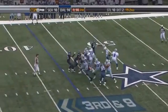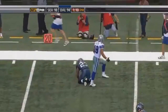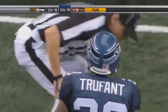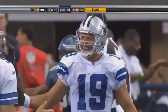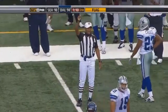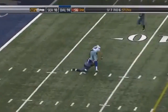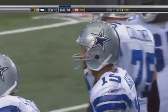Third down and nine. Romo looking right. And falling down, and Austin colliding with Trufant again, and a flag goes down. So Trufant, who committed a pass interference call against Austin before. Defense, number 23, automatic first down. Third down, and the pass is caught by Miles Austin. And he is down inside the 10-yard line by Marcus Trufant. It'll be first and goal for the Cowboys.